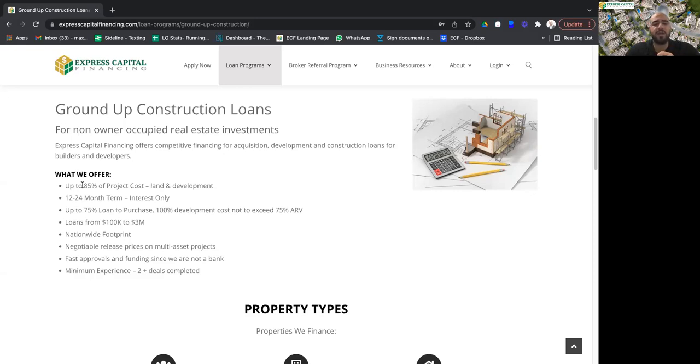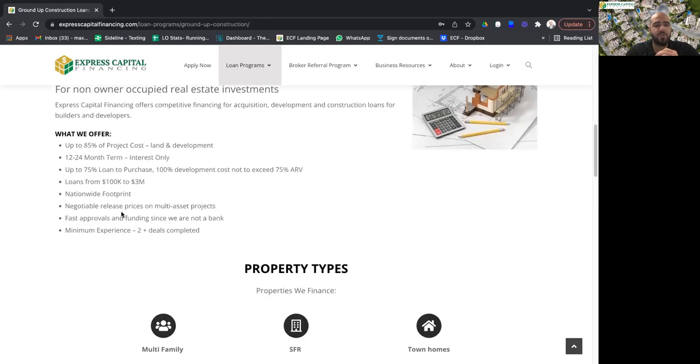But again, most of the time, if it's a small purchase for the acquisition, this 85% loan to cost will make them have a large down payment or just buy the lot. If it's like a 10 or 20K purchase, that's usually what that looks like. These loans, again, are going to be from 100K to 3 million. We do a nationwide footprint. So again, any city, any state, as long as it's not really rural or there's not comps that are way too far away. So we're looking for basic markets where we can see the values, we can see that it'll sell quickly. You know, there's not going to be any issues offloading the asset.